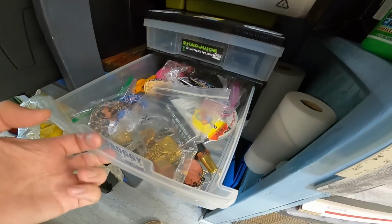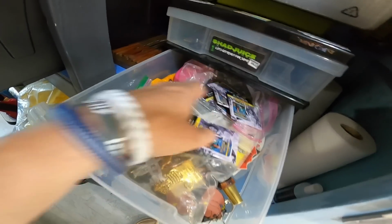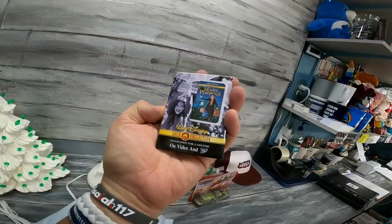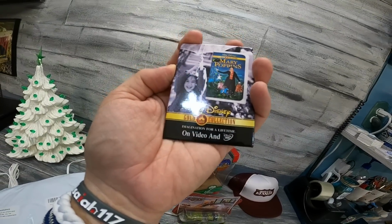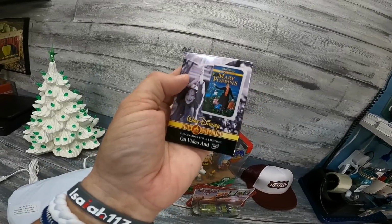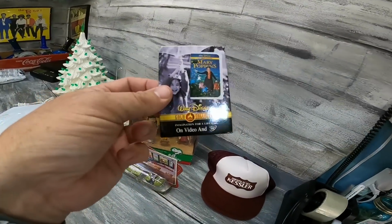All right, next item that sold is something I bought years ago. I mean, literally, at least probably 3 years ago. There we go. And it looks like there's 4 of these left. 1, 2, 3, 4. Yeah, I think that's right. It's a pin. See that? When I bought them, I originally thought they were magnets, but it's Mary Poppins Walt Disney Gold Collection Imagination for a Lifetime on video and DVD. So it's just a promotional pin that like employees would wear wherever they're selling this stuff, Walmart maybe.